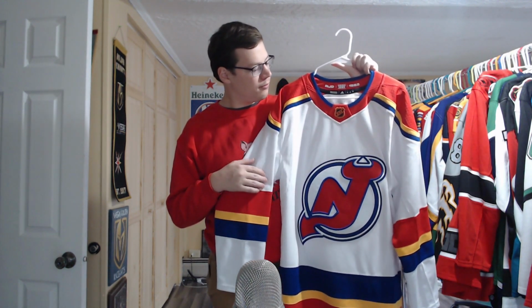Other than that, it's fun. It's a little different, and they kind of already went to the green the first time around. So I think overall New Jersey did pretty well. It's just this one isn't like a huge favorite of mine. I don't find myself really looking forward to wearing this one a ton, but it's nice.